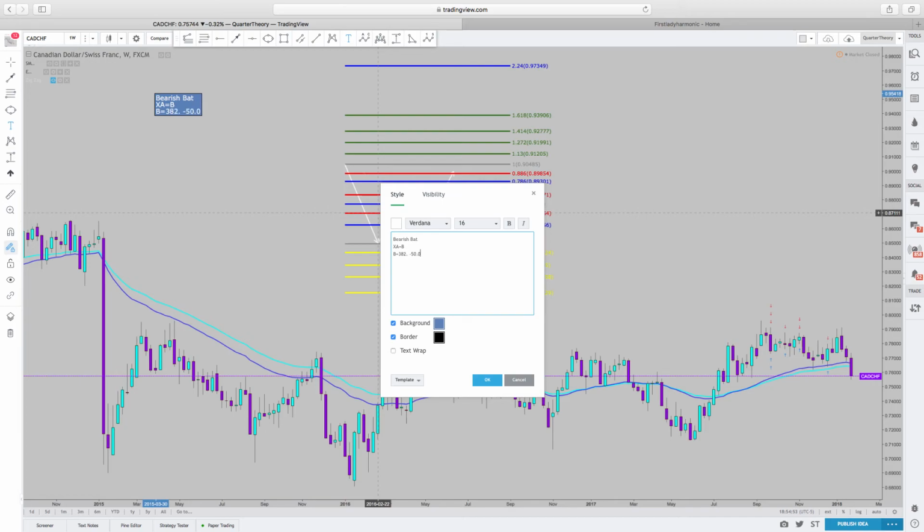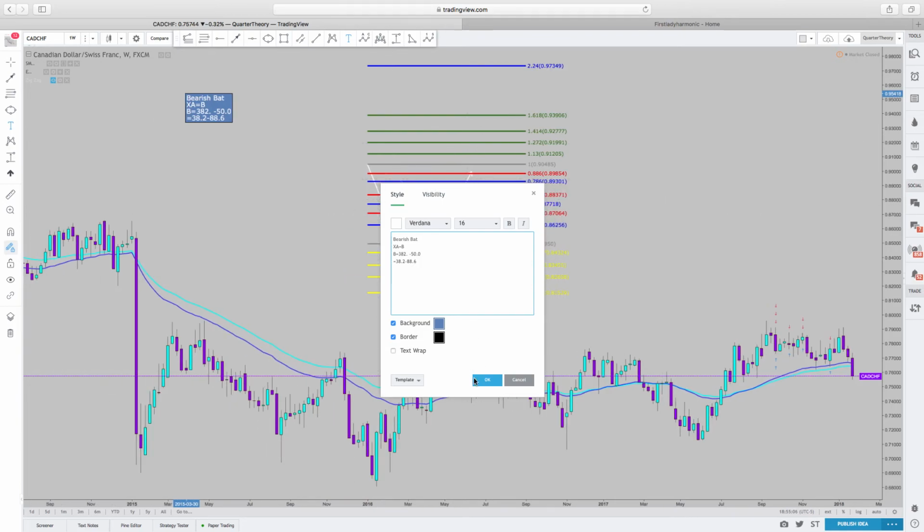Your B retracement should be a 382 to a 50%. I say 2, but it's either 382 or 50%. Your C leg can be a 382 to an 886. So at this point, really, let me just do it, and then your D leg will be 886.